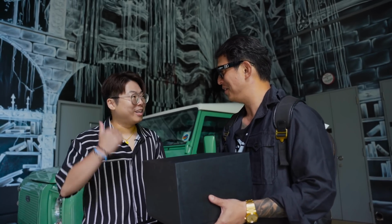Oh, this is your Comte de Vache? So everyone was asking about the Comte de Vache, the Pièce Unique Comte de Vache that I had, and so I brought it in. Should we go check it out? Oh my god, let's go.